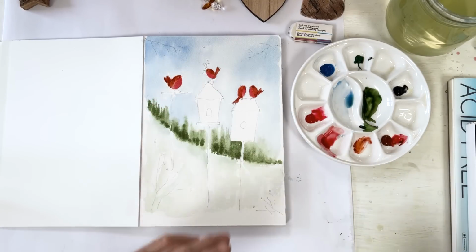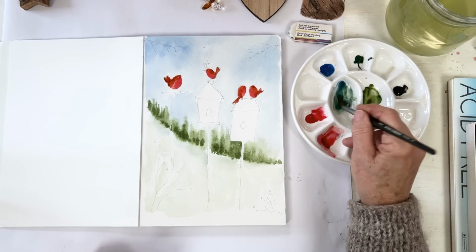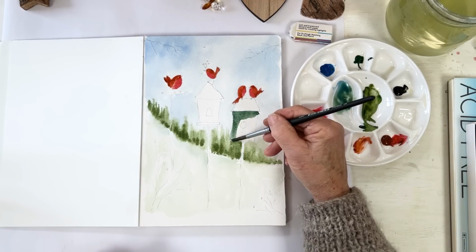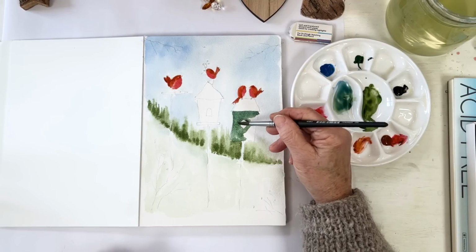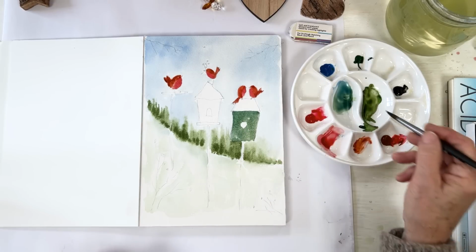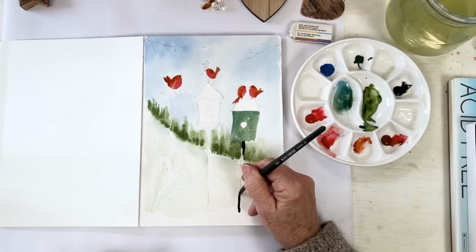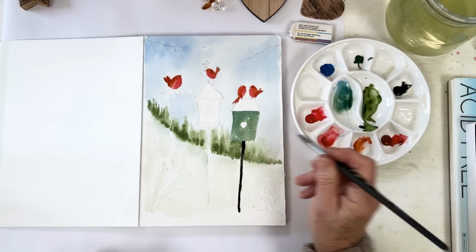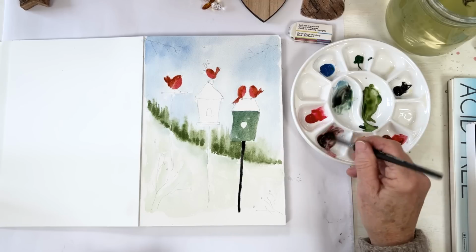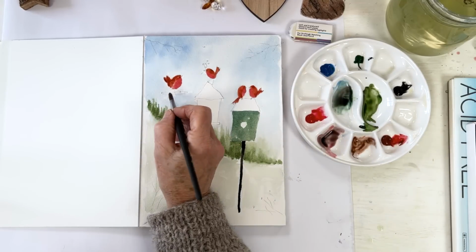perches upon which we are perching, and let's go for some bluey green. This one, I think, can be this colour. And we'll do the pole in black. And the one next to it can be brown, maybe. And let's do this in brown.